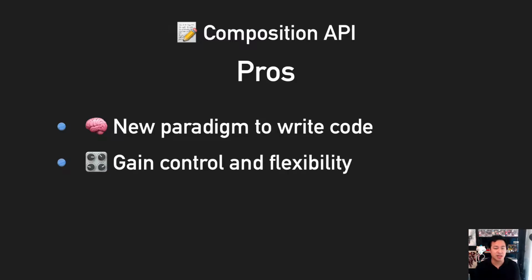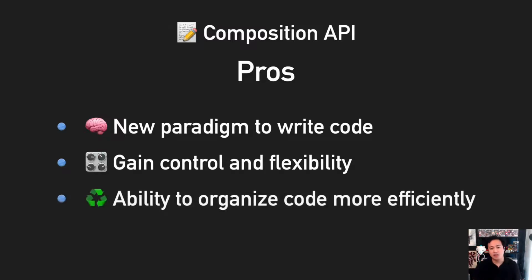which is one of the benefits of it as well, because now you can do things the way you might want to and how you might want to write it from a programmatic perspective. But then again, you start to move away from some of that structure that the options API provides. And as a result, for some people who are going to be using the composition API, you're going to end up with the ability ultimately to organize your code in more efficient ways, because now you can extract what you're doing in the setup function and share it amongst different components in a much cleaner way.